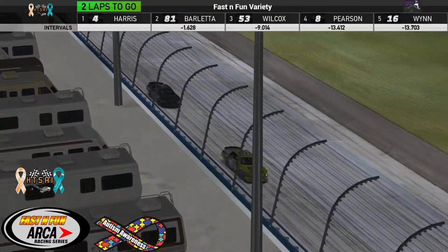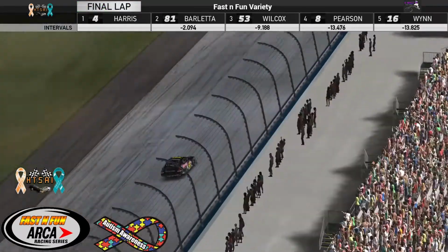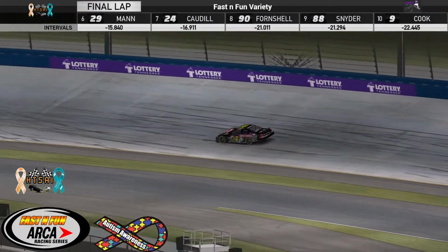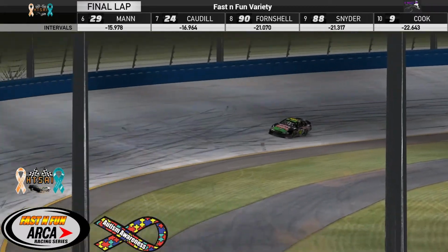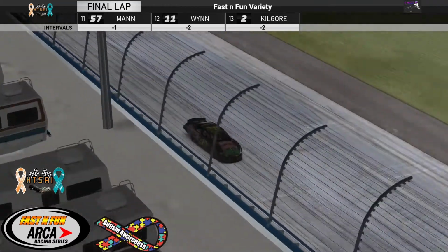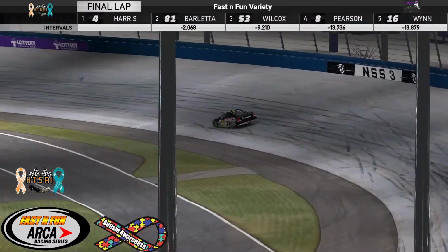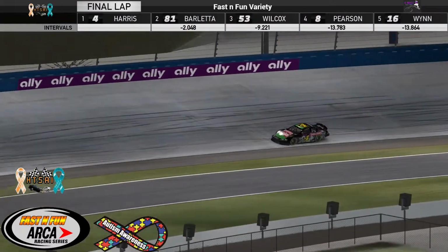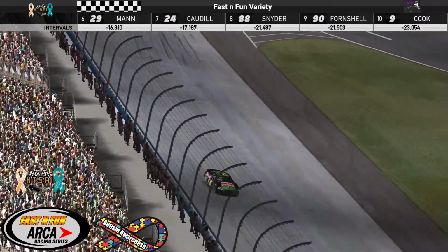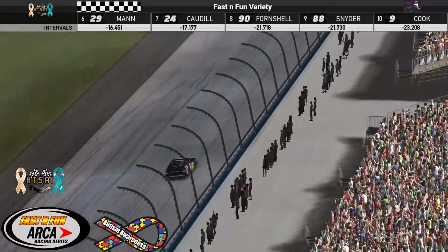And off of 2, Sheldon Pearson pulls away. Has the bad luck streak ended here tonight? James Harris takes the white flag. Out of turn number 2, James Harris has a 2-second lead over Harley Barletta. Just 2 more turns to go. And off of turn 4, the flagman has the checkers in the air. James Harris wins his 4th race of the season.